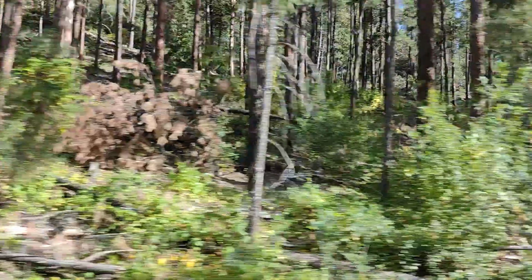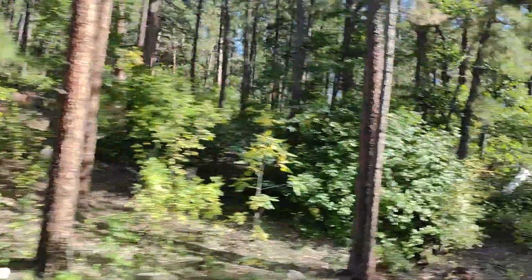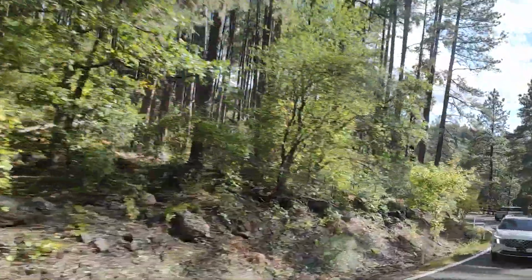So campgrounds are spread throughout the canyon as well. And they start closing around the end of October or so. They start closing up the campgrounds here because it snows up here. It's very cold and it snows.